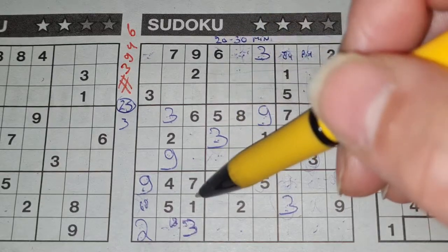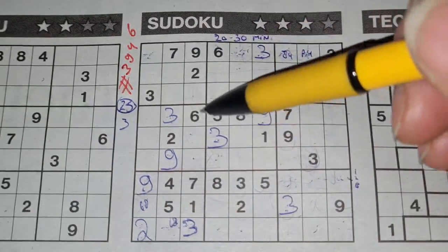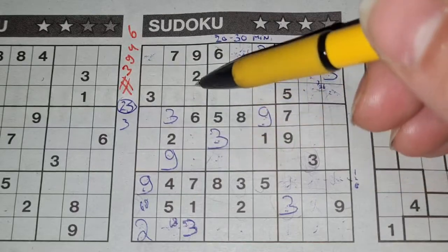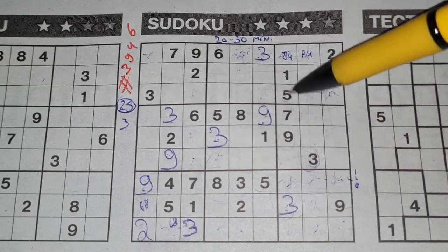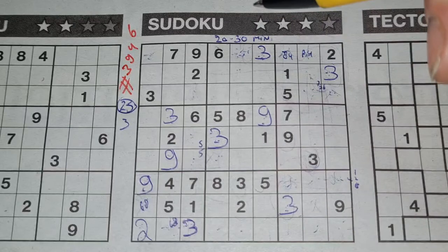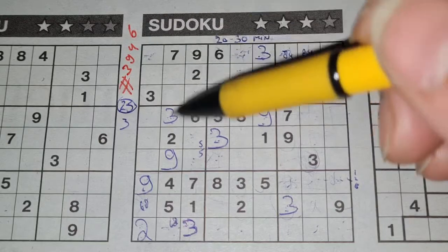Three missing numbers in this third column. Those missing numbers are the 4, the 5, and the 8. Well, I see here 5, no 5. This is the 5. Could be here, could be there. That means the 4 and the 8, I cannot fill this yet.